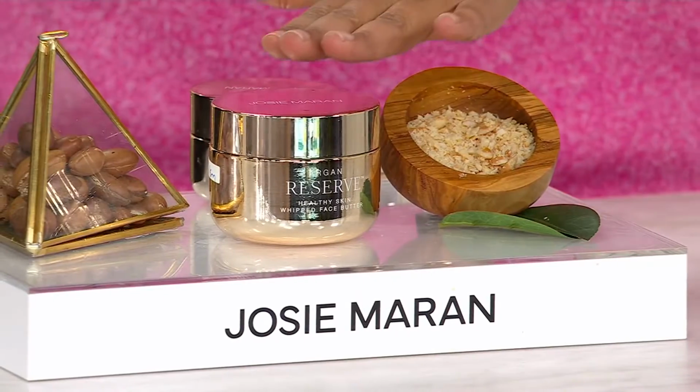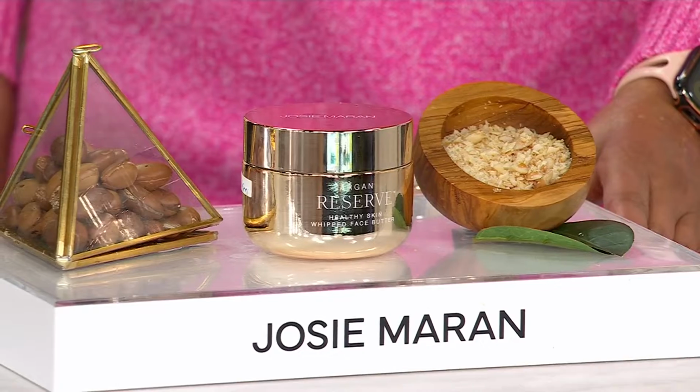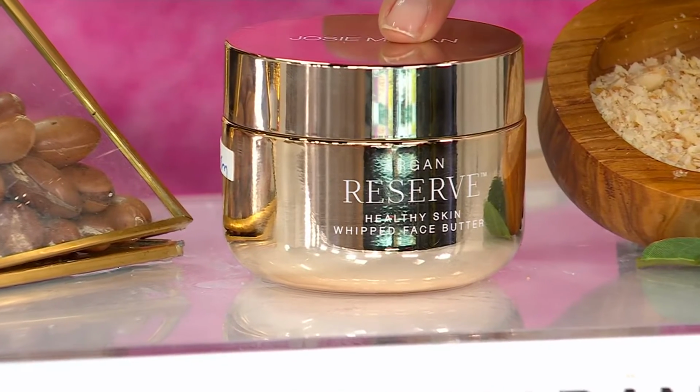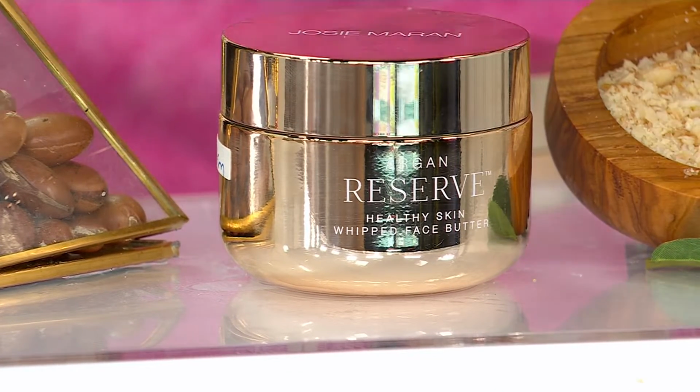So we're going to something that is limited by Mother Nature. First of all, it's so gorgeous. I feel like, can you see that shine? Argan Reserve. When we brought this in, we started with 8,000. We have fewer than 400 to go around.